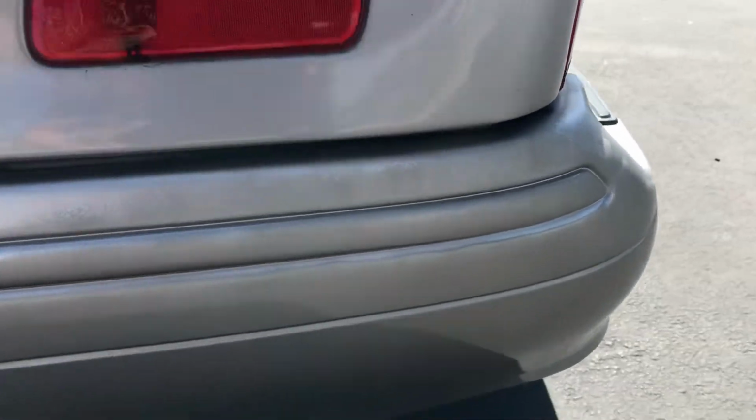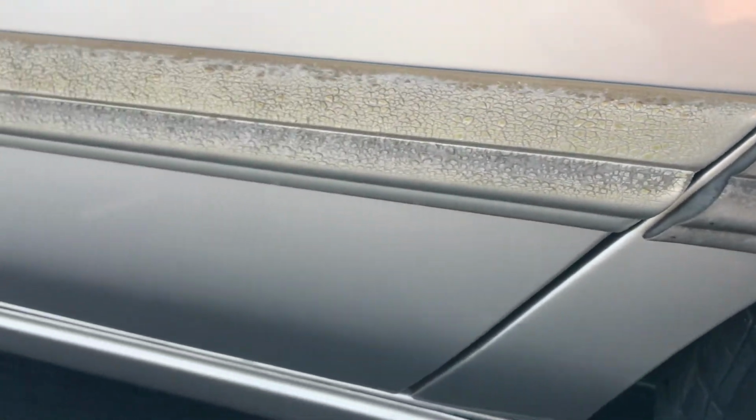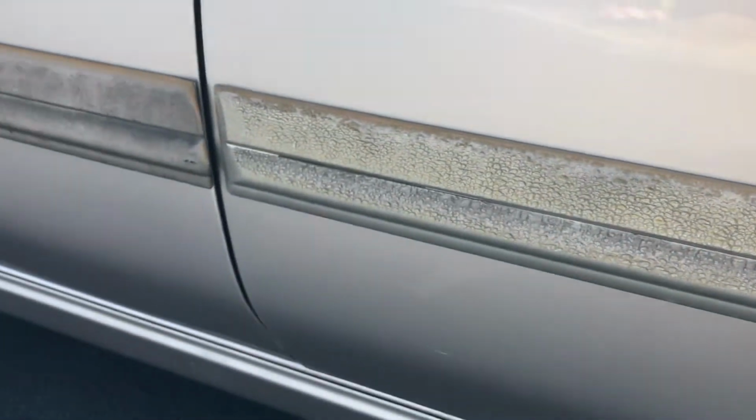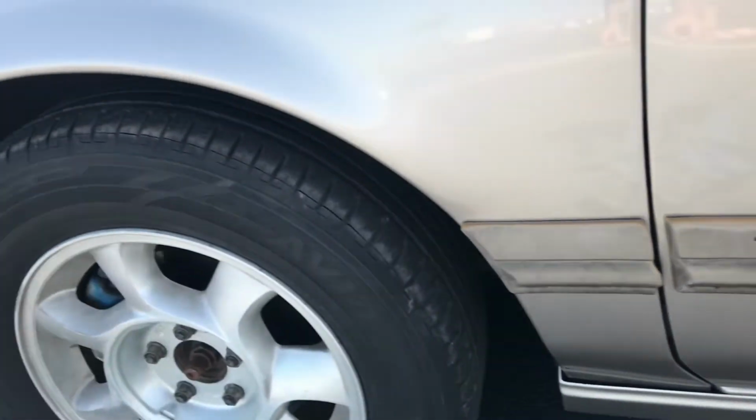Looking at the bottom here, close up, you can see it's just a little bit of wear on the paint from the back bumper as well. The tires have a lot of tread on them and are in good shape. And looking down, this trim piece here just looks a little discolored and flaking, so you can paint the trim or whatever you want to do. This is a Taurus GL.